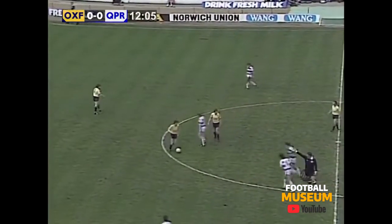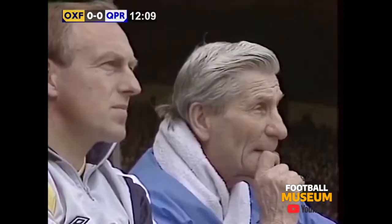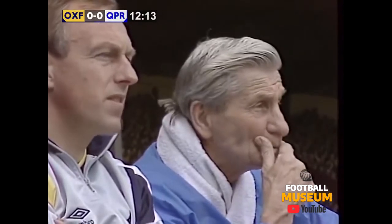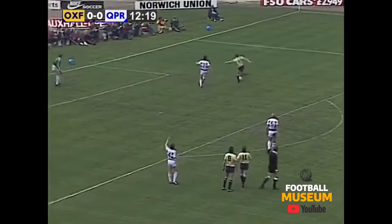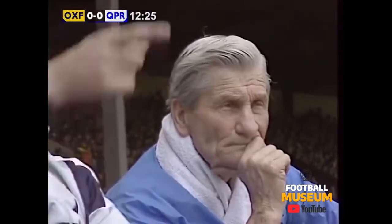The foul by Fenwick gives Oxford the free kick. And referee Hackett wanting a word with Fenwick as well. On the right, Ken Fish. One of the oldest men I would have thought to have been on a Wembley bench. He's 72. And Hebberd offside. Well, Ken has been with Oxford through some good times and some bad since 1964.